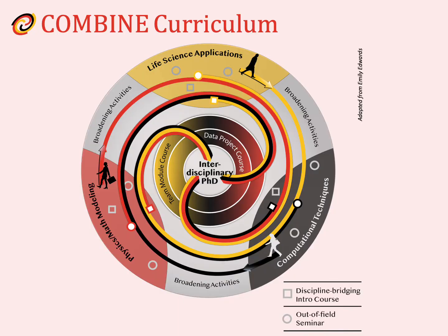So the way that we think about Combine is that we integrate physics and mathematics, life sciences, and computational science and engineering in order to enable this research in network biology. That is the theme of our program.